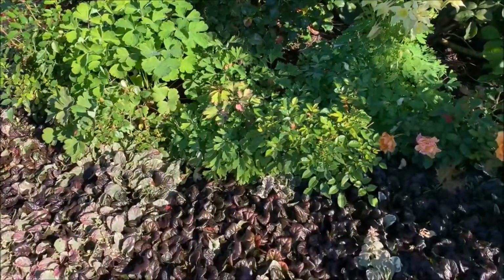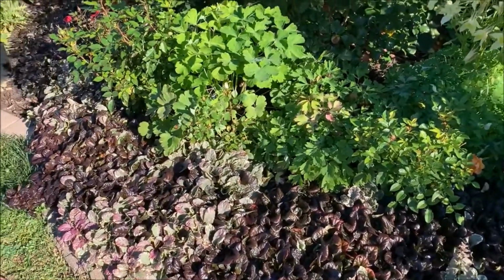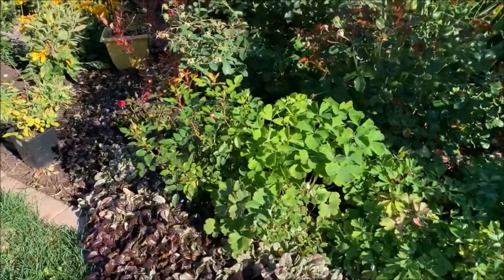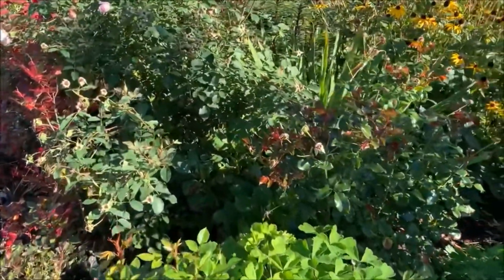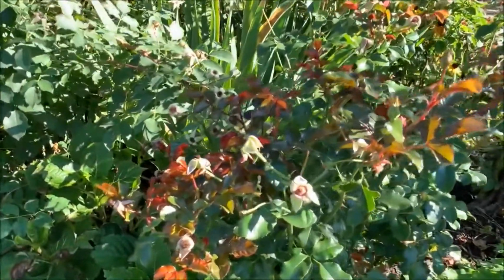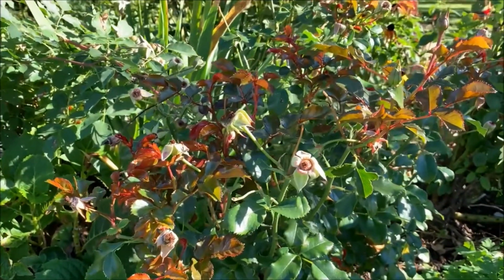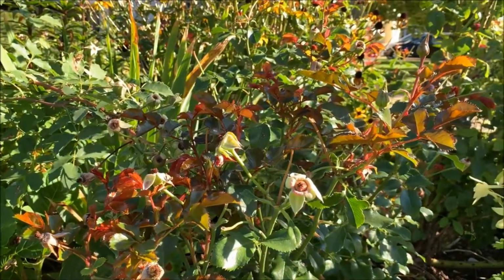The ajuga is doing very well, as well as the miniature roses that were planted last autumn. The roses are still sprouting new growth. So even though I stopped deadheading these Sweet Sensation roses, we can see a lot of new growth coming out.